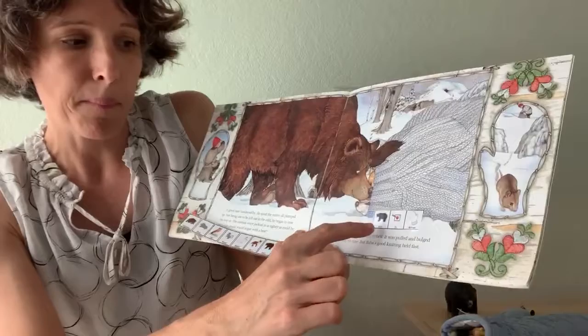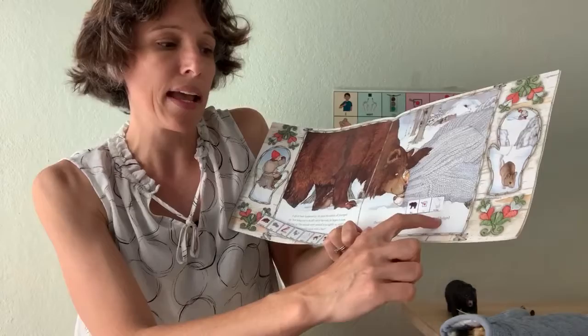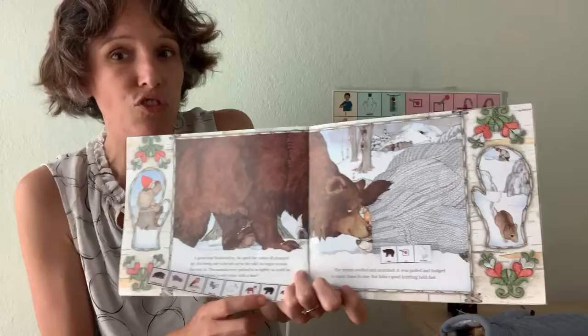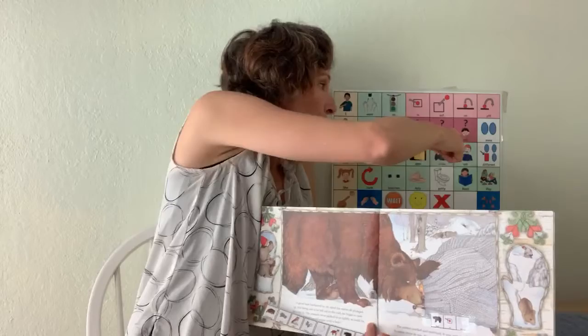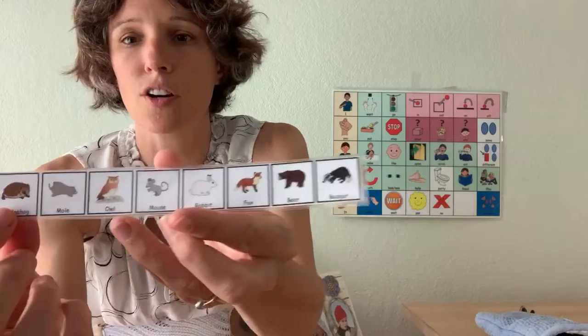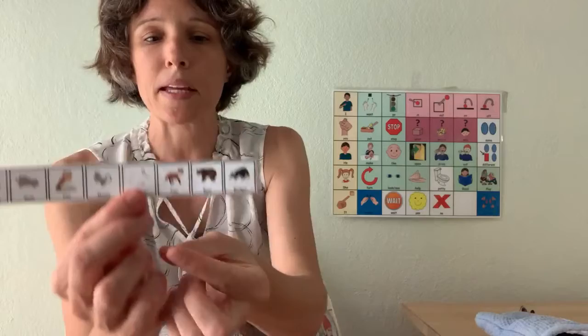The bear swelled and stretched. The mitten swelled and stretched. It was pulled and bulged to many times its size, but Baba's good knitting held fast. Whose turn is it next? Let's see, we'll turn the page. We need to put the bear in. So now in the mitten we have our hedgehog, our mole, our owl. Is the mouse in yet? No. Our rabbit, our fox, our bear, and our badger are all in the mitten.